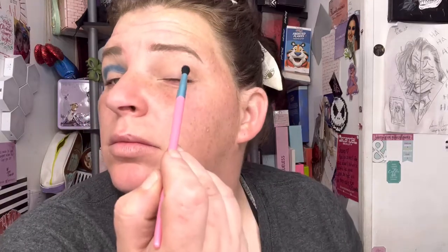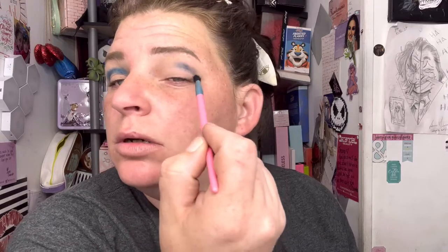And I'm not really worried about cleaning it up either, because, again, I'm going to blend it out. So I'm just kind of trying to place it where I need that shade to be bright and vibrant. See, that's the outline of it. I was going to speed up this look, but I might still speed up some parts. But so far, so good, y'all.